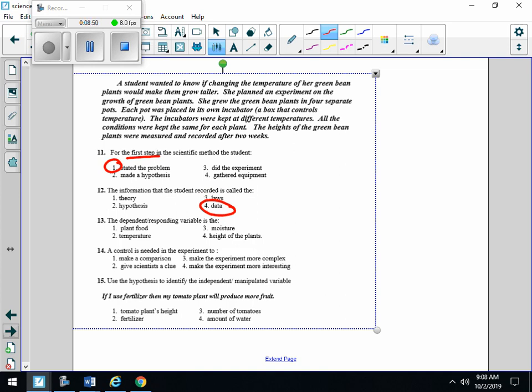The dependent responding variable. In this paragraph, a student wanted to know if changing the temperature of her green bean plants would make them grow taller. She planned an experiment on the growth of green bean plants. She grew the green beans in 4 separate pots. Each pot was placed in its own incubator, a box that controls temperature. I told you what incubator was. The incubators were kept at different temperatures. All the conditions were kept the same for each plant. The heights of the green plants were measured and recorded after 2 weeks.